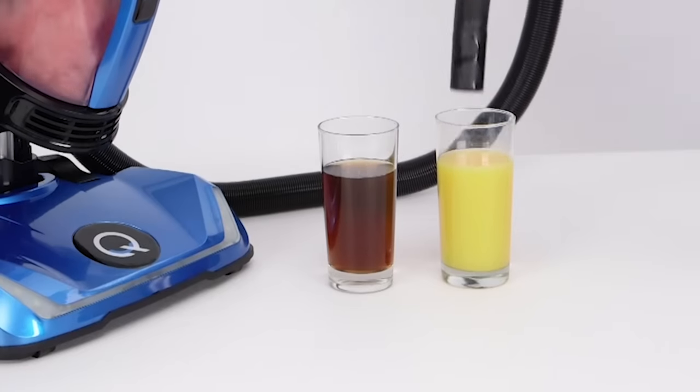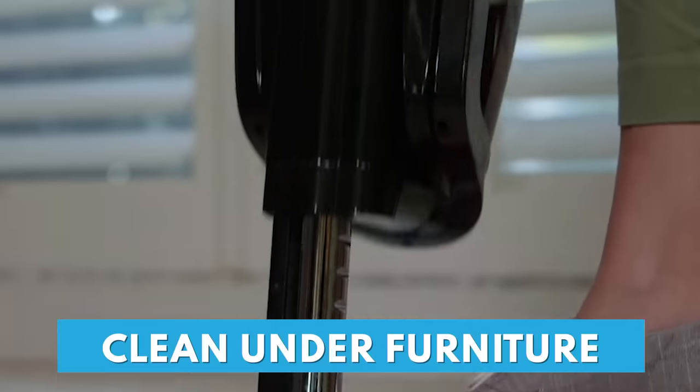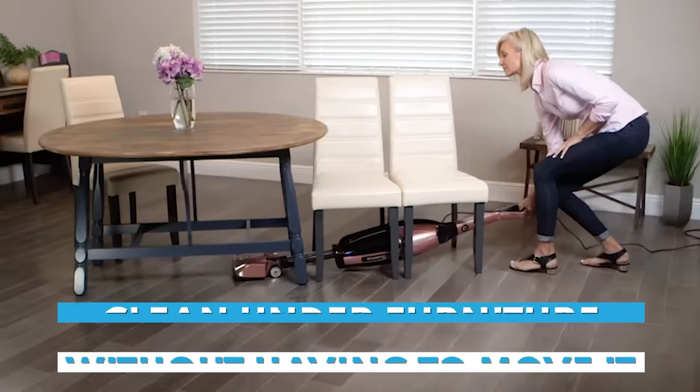The Quantum X can also pick up wet spills and pet accidents. Now you can clean under furniture without having to move it.